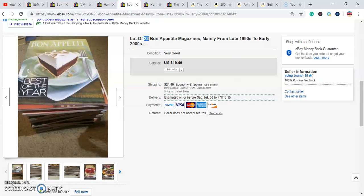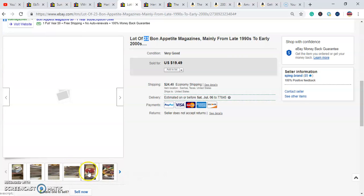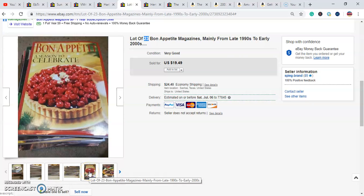As I showed in a previous video, which is linked in the top corner, I found a book from 1907, but I also saw these magazines, and people are willing to pay $1 or $2 for back-issue magazines. Brand new, these cost $7 a piece, and they're from the 1990s, so if you enjoy these kinds of vintage magazines, then the best way to get them is on eBay.